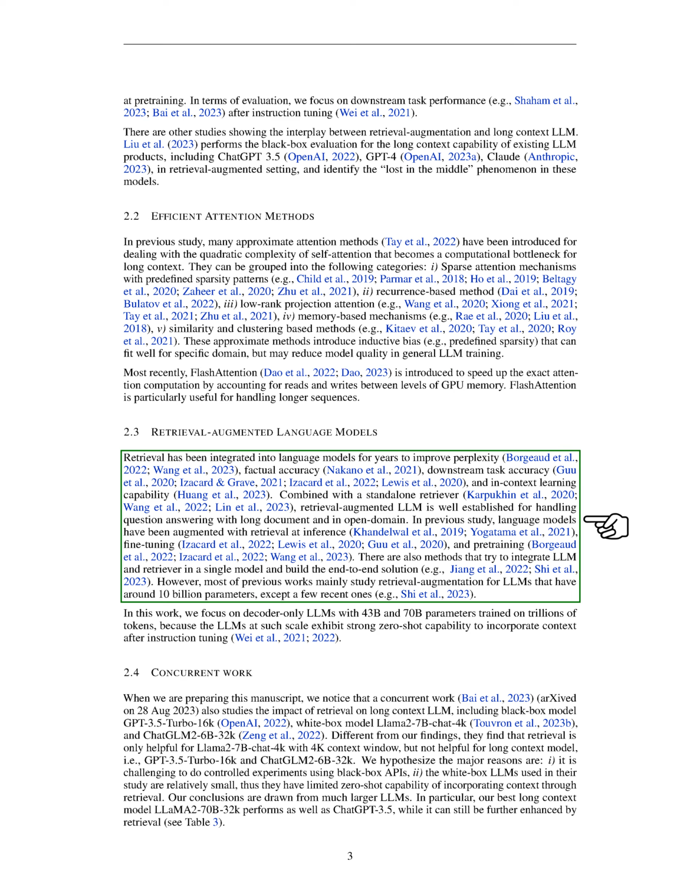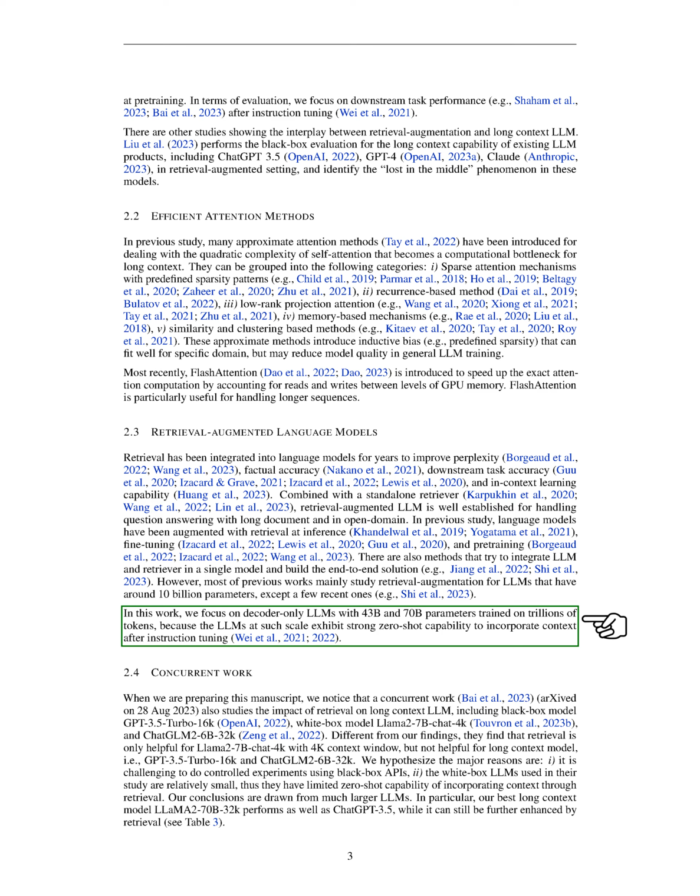There have been attempts to integrate LLMs and retrievers into a single model to create an end-to-end solution. However, most of these studies have focused on LLMs with around 10 billion parameters. In this study, we focus on decoder-only LLMs with 43 billion and 70 billion parameters trained on trillions of tokens, as these large-scale LLMs have a strong ability to incorporate context after instruction tuning.